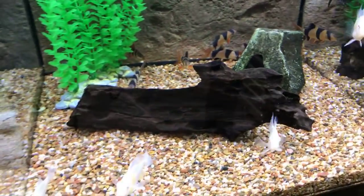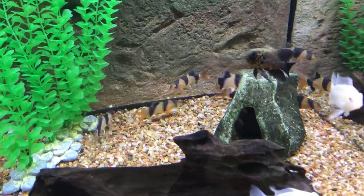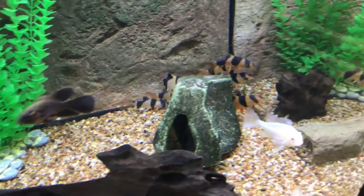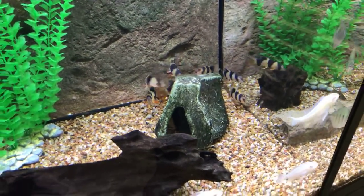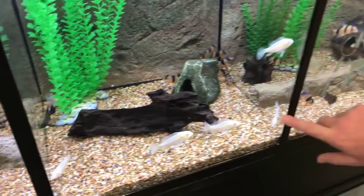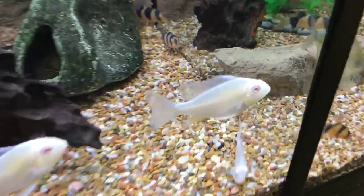Clown loaches love to be in numbers of three or more. And what's cool about this fish, if you've never had it, the more of them you get, the busier they are. They're like these aquatic acrobats. They swim up and down. They play follow the leader. They're just goofballs. But these will be beautiful. They're just starting to color up.